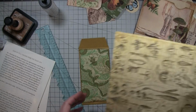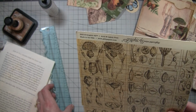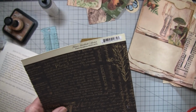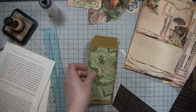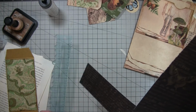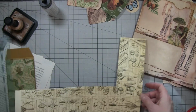I like this stuff. This is Graphic 45. And which one is it? Plant Kingdom, sorry, Nature Sketchbook Collection. I'm trying to figure out what I want on there. I think I like this side.